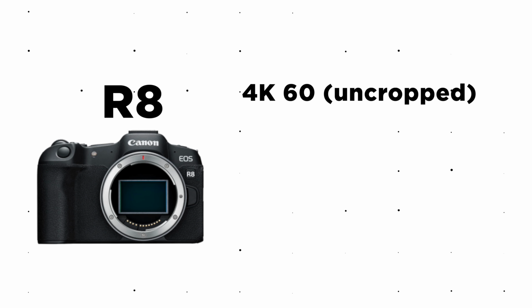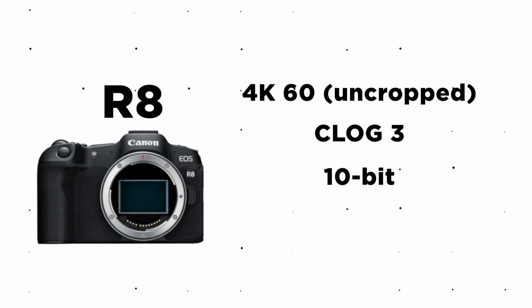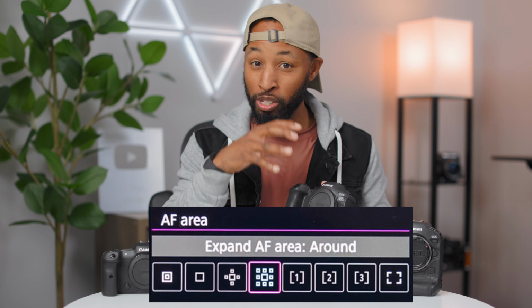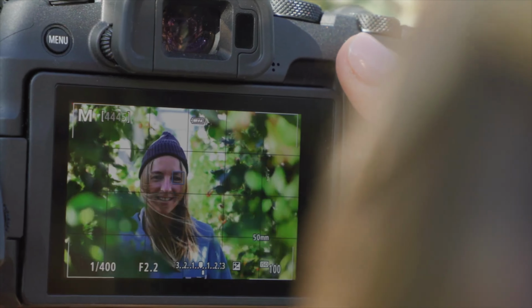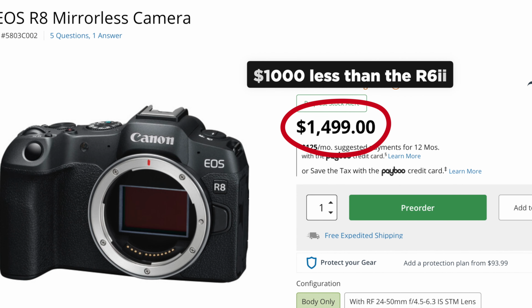The ability to shoot in 4K at up to 60 frames per second, uncropped. It also shares the ability to shoot in C-Log 3, which is 10-bit, and it can even shoot at up to 180 frames per second slow motion. That, plus the addition of the same autofocus features from this camera in the R8, really makes the R8 stand out as a very special camera, especially because the price is $1,000 cheaper than this guy.